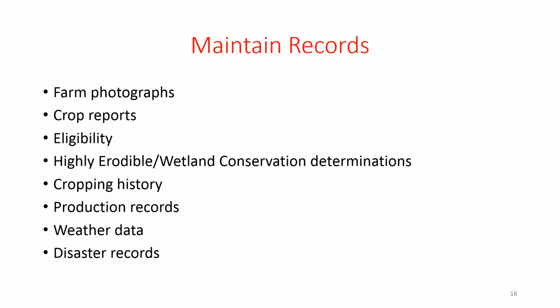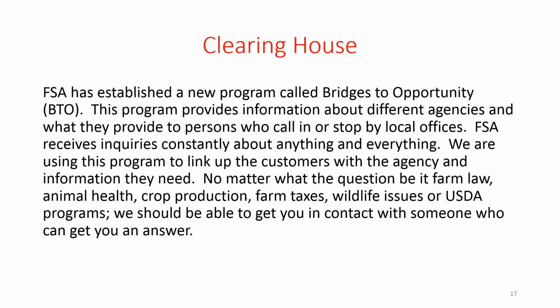Crop reports, that's what we're doing right now. You'll report how many acres of hay, how many acres of pasture, how many acres of corn, how many acres of vegetable crops, whatever it would be. You'll get those crop reports. We try to mail ours out. A lot of times people will come into the office and file them though.